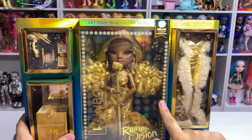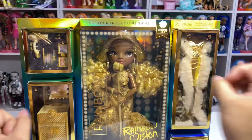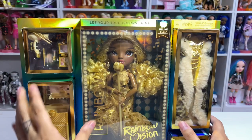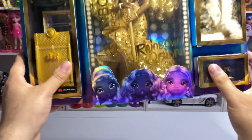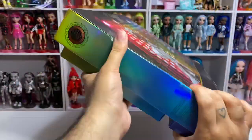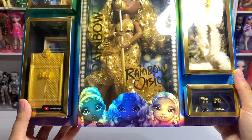And her window box has these printed lights, almost like a vanity light, and music notes, and it says Rainbow High on the side, and Rainbow Vision in holographic. Then we have a closer look at the Rainbow Divas, that's their name, right? Yeah. And they are so beautiful.